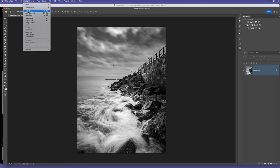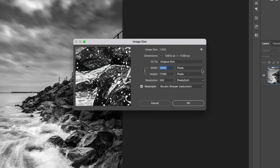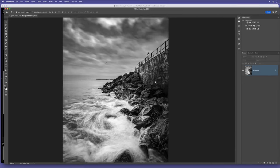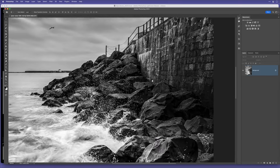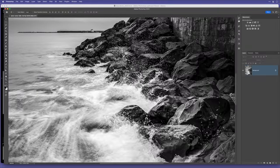I'll go to image size and just change the units to inches. So this is definitely the upscaled 72-inch version. But check this out. I mean, look, when I zoom in, the quality is incredible. So much detail. It's amazing.